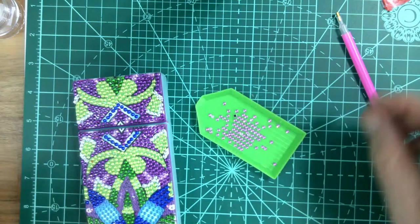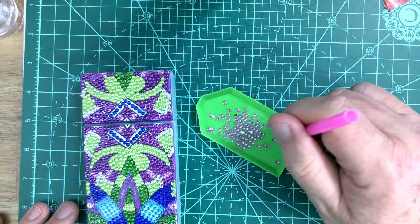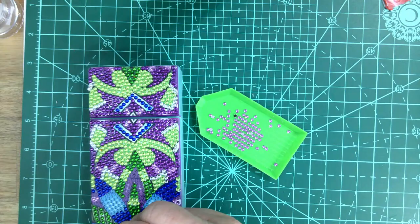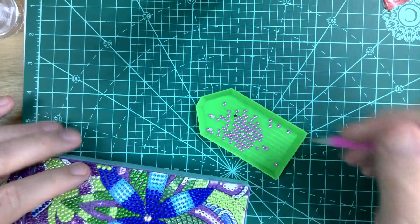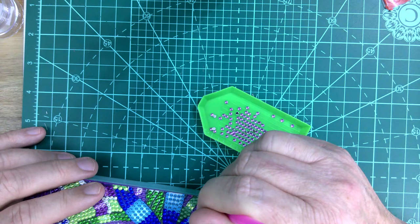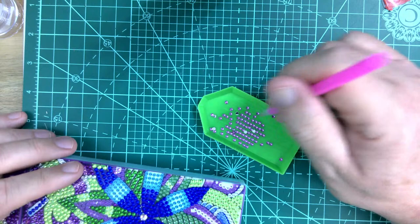Hi, Denise. Okay, these are number 4. Number 4 right there. Okay, right here. Oops. My finger stuck to it that time. I'm doing it without the protective plastic coating on for right now. Okay. Then right down here, some number 4s.